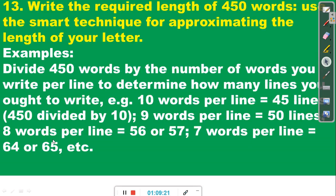Then the next point, which is tip number 13, is that you need to write the required length of 450 words. You know, in a WAEC English exam, your essay is expected to cover 450 words. Now, how do you actually calculate this? You know, a lot of people get confused as to how they are going to start counting every word they write one by one. No, you don't have the time to do that. And of course, because it is handwritten, you won't have any device that will give you the word count automatically as a computer would do. So you need to devise a smart way of coming up with the approximate number.